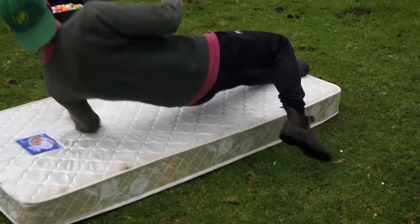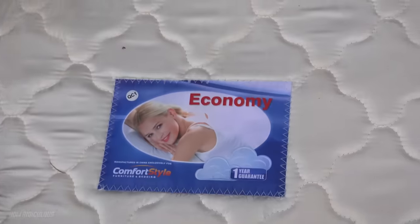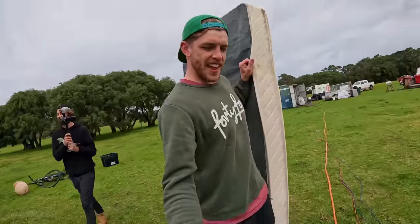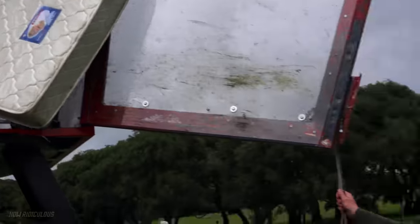Up next, it's. Oh! Definitely hit the ground. Oh, yeah. It says economy. That can't be good. 1 year guarantee. That's not long for one of us. Will it blend? Mattress going into blender. Whoa! This could really pose a threat, hey? Well, it's different, isn't it?